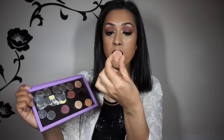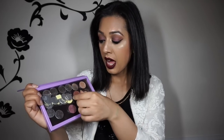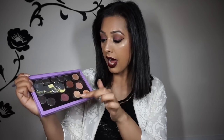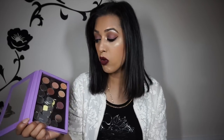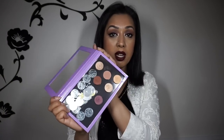Now Birkin is not part of their summer range, it is part of their permanent one, but it is new to me. And this shade here, Cognac, absolutely gorgeous. And then there are some lighter golden shades. I've been wearing all of these quite a lot since I got it. Like I said, I have done a review video on these already so that you can see the swatches in more detail. I am wearing all of them on my eyes today. I've been loving these shadows. They're very pigmented, very easy to blend, very buttery, and very true to pan colour, and I have really been loving using these.